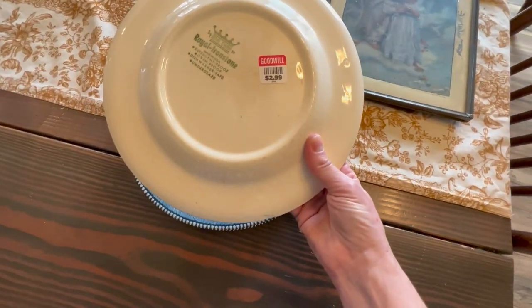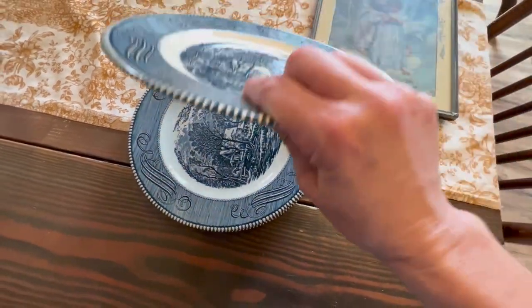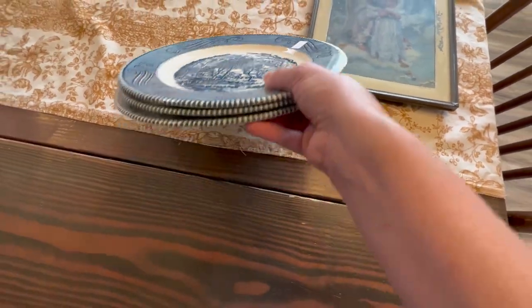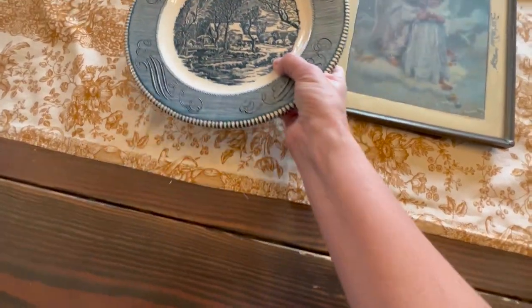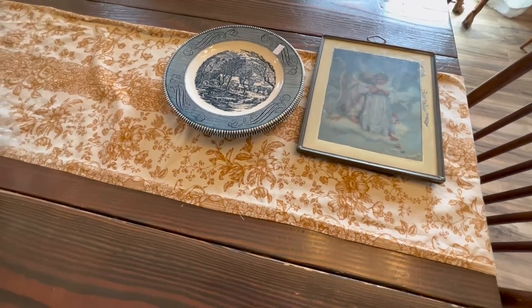There are three dinner plates and they were $2.99 a piece. They are a Royal Ironstone, and I was excited to find those. So I did pick up all three. So I think that will be a beautiful addition to my collection. I did not pick up the little plates, just the big plates.